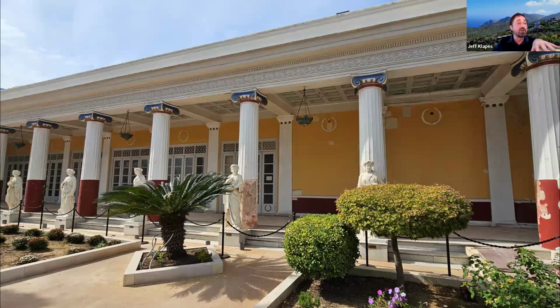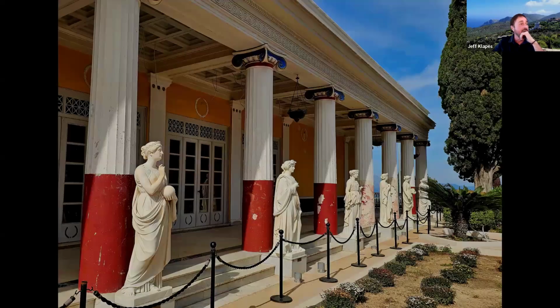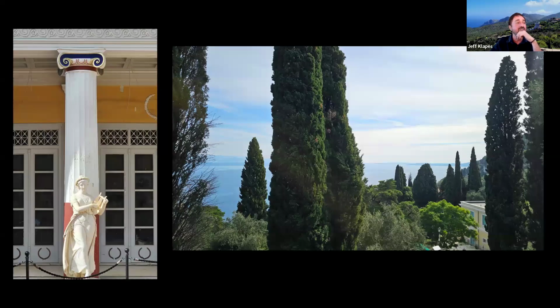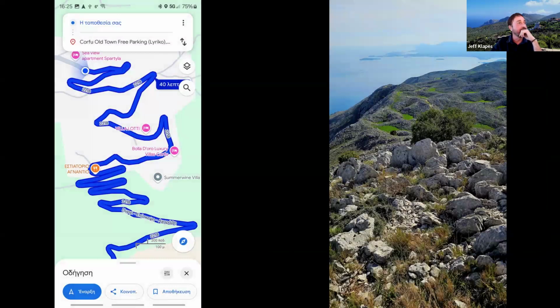One of the areas that has been restored is the Stoa of the Muses, which is a beautiful terrace overlooking the ocean. That has a whole gallery of statues of the nine muses from ancient mythology, along with a number of other mythological figures as well. And just a picture postcard view out over the forest and the sea.